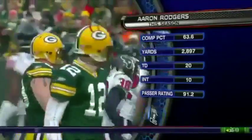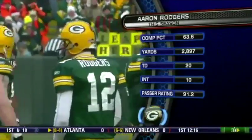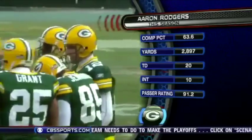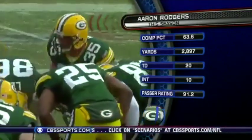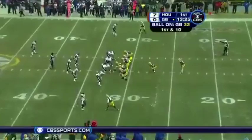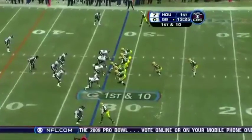Rodgers, 29 of 45 last week, 298 yards against Carolina, 3 touchdowns, 1 interception. That interception coming late. He was sacked twice. His quarterback rating 96.3, and he completed passes to 9 different receivers. Yeah, and that interception was late in the game with 1:30 to go. He's trying to throw it down, kind of a desperation throw. So it's kind of hard to count it against him. He's trying to make a play at a time in the game where you had to make the effort to do that. So first down and 10 at the 32.